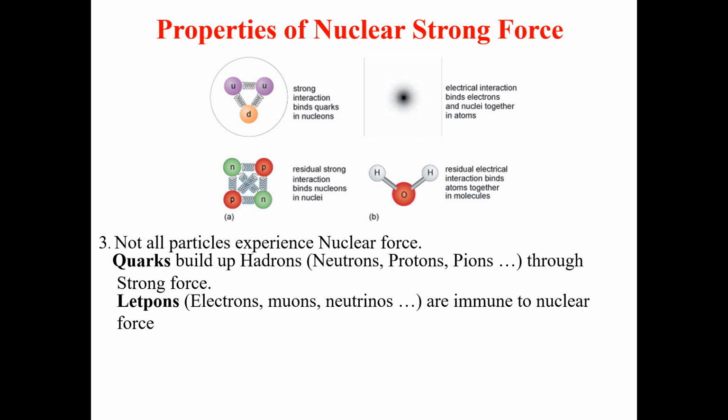We will discuss that there is a group of particles inside the nucleus which do not experience the strong nuclear force. Be remembered what we actually mean by this point, that not all the particles experience a nuclear force. Inside the nucleus we have neutrons, protons, and pions, and their building blocks, that is quarks. All these particles, neutrons, protons, and pions, are built from quarks.